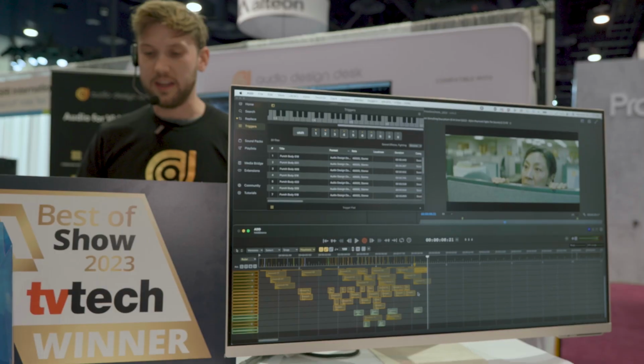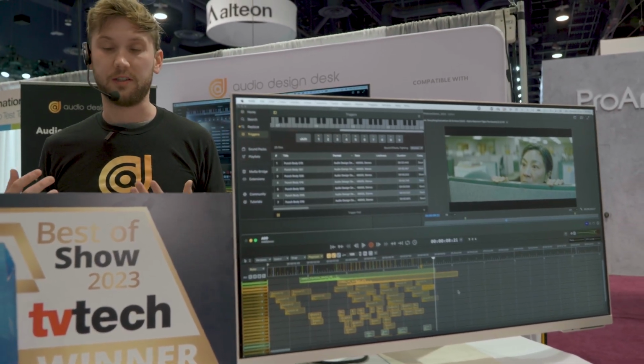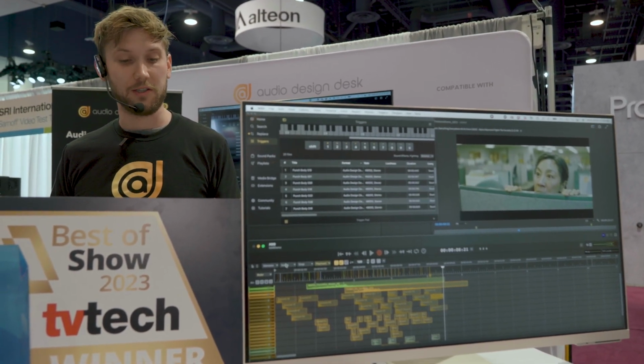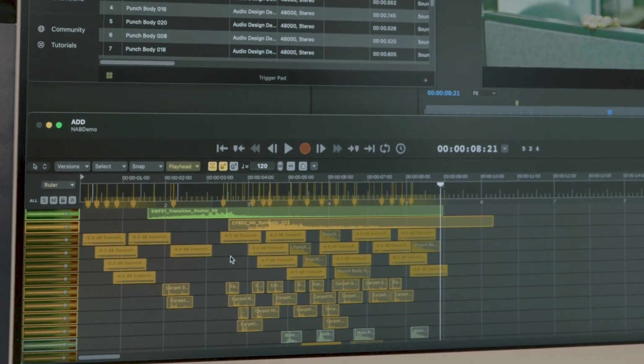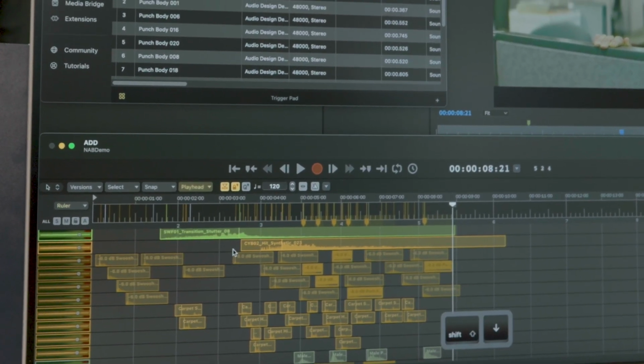Okay, so just like that, we were able to get all the Foley for this scene. And it might not be 100%. One thing I noticed is the whooshes were fairly loud. So we have a content-aware timeline that understands the difference between sounds, which means I can go to my select drop-down, go to subtype, and select swoosh. If I press shift down 3 times, it's all down 6 decibels now. And I can even then do the same exact thing for all my body punches to mix this.